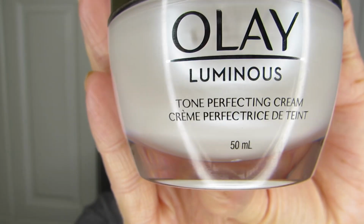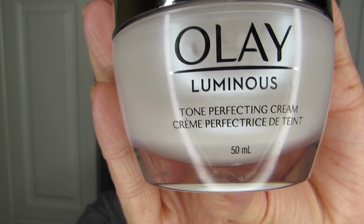I finished another container of my beloved Olay Luminous Cream. I love this stuff as a tone perfecting cream, and it smells wonderful. I really like it. The price for a drugstore item at $38 to $46 is off-putting, but whenever it's on super sale, I do go for this item.